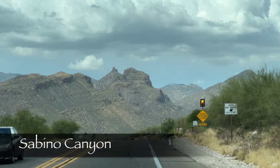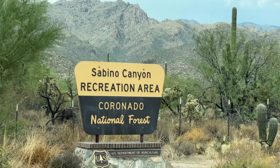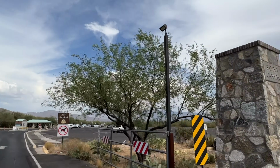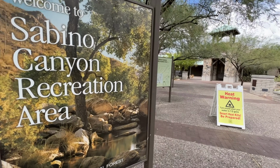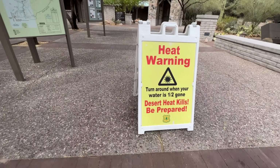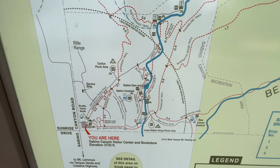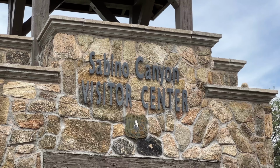And for the rest of you adventure bugs and people who like to get outdoors and do some hiking, Sabino Canyon, definitely add that up to the top of the list. Most locals will tell you Sabino Canyon is one of their favorite places. If they're willing to tell you about the hidden gems, then that's on them. But Sabino Canyon is probably the most well-known hiking area around the Tucson area that most tourists are usually recommended to go visit.